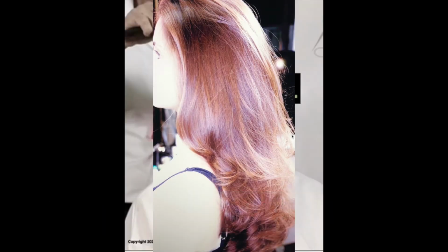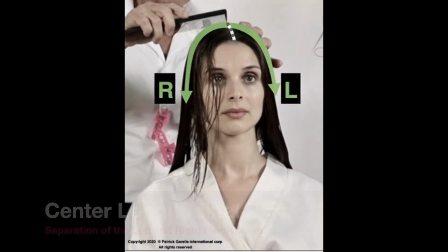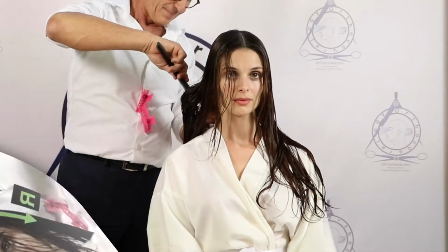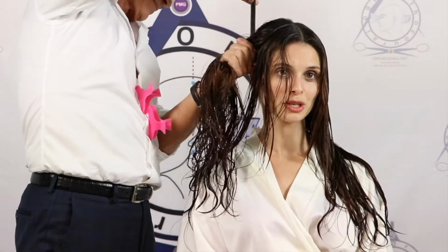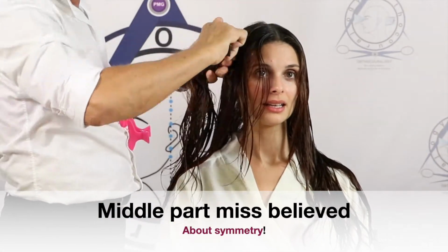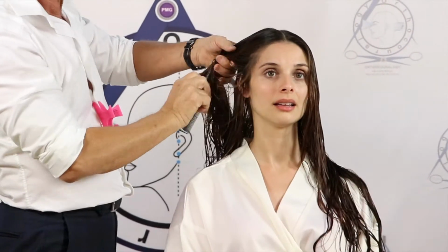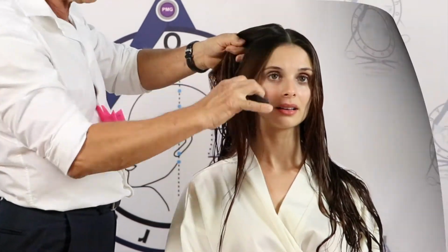We begin to give the actual haircut with a center longitudinal part separating the left and right hemisphere. Giving a haircut using a middle part can be used and considered as a default haircutting procedure. However, it is a misbelief that giving a haircut with the middle part will ensure symmetry if the hair thereafter is part left of it or right of it.